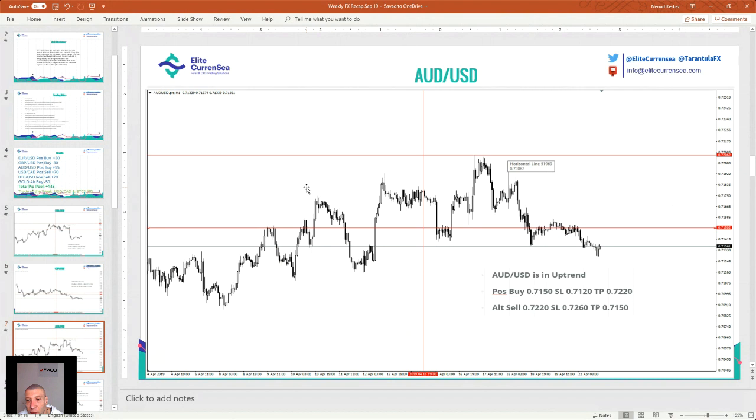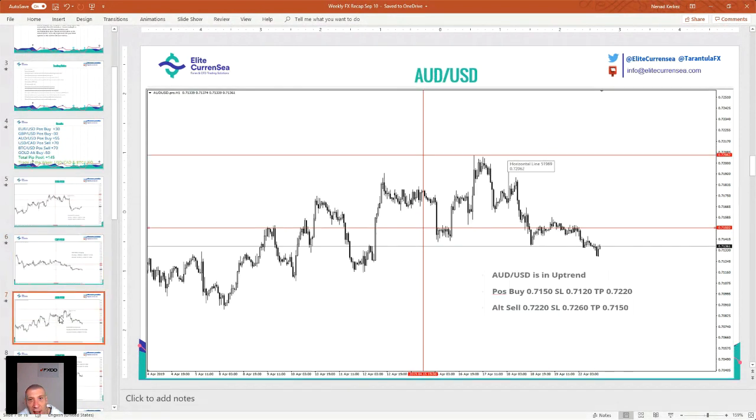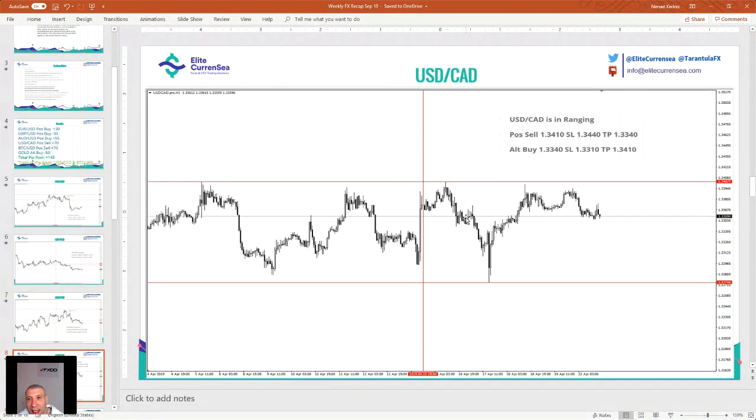The Australian dollar was very good. The trade initiated around 71.50, went into a nice profit. Total pip pool was approximately 55 pips because the price stalled around 72.06. Then the dollar CAD, again the trade of the week, initiated a sell around 34.02. It went down, even overshooting my final target price.